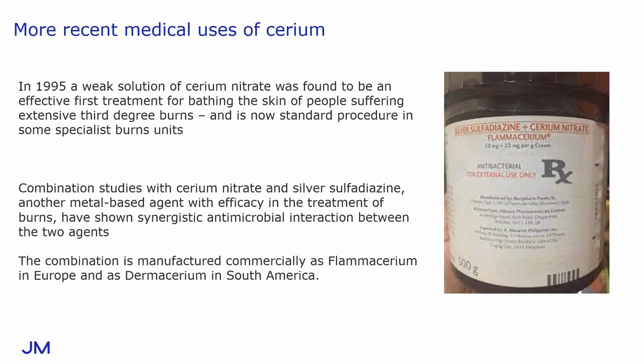Now, I don't know about you, but if you get some burns and you're looking to treat it, I think dermacerium is a much better name, a much more effective marketing name than flamacerium, which kind of sounds as if it's going to make it even worse. But anyway, those two things combined together, and cerium, therefore, again, a critical component in treating people with third-degree burns.